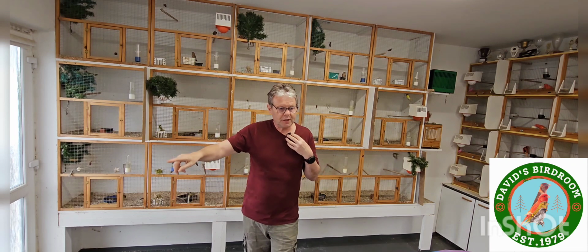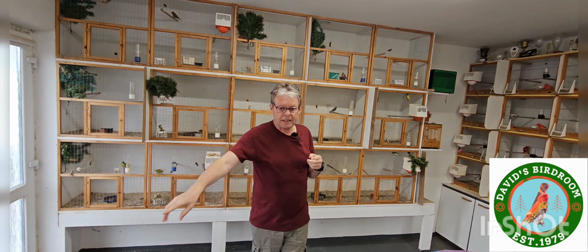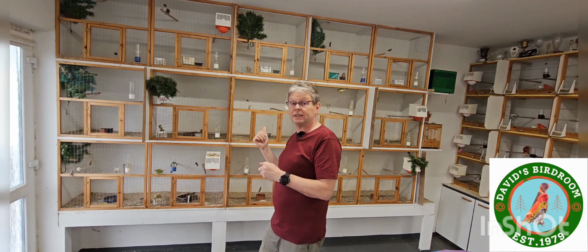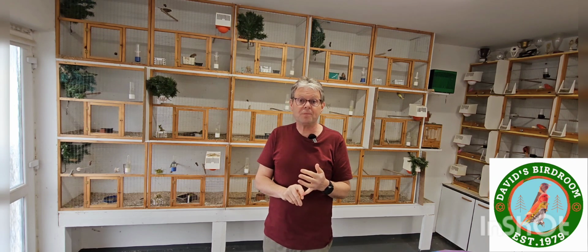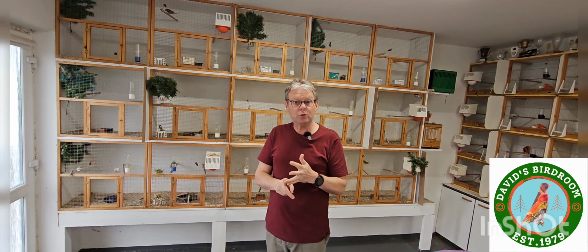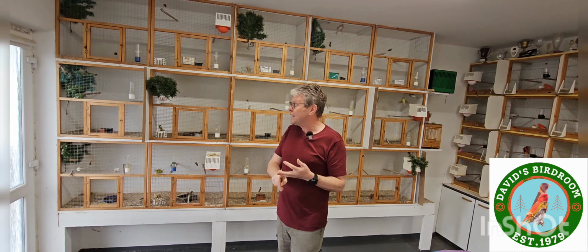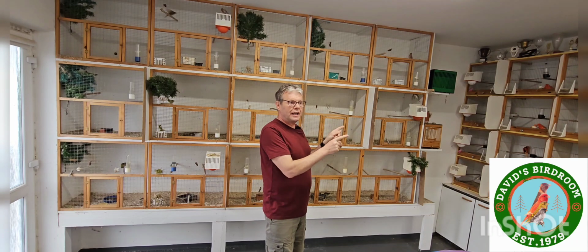What else have we got? There's a pair of normals at the bottom that have a nest built. So things are starting to go. They're outside a wee bit later than what happened inside, but things are starting to go with the native birds. So there's what I have at the minute with my natives. I have got siskins on eggs, I've got lesser redpolls on eggs, and I have got two pair of mealy redpolls sitting on eggs.